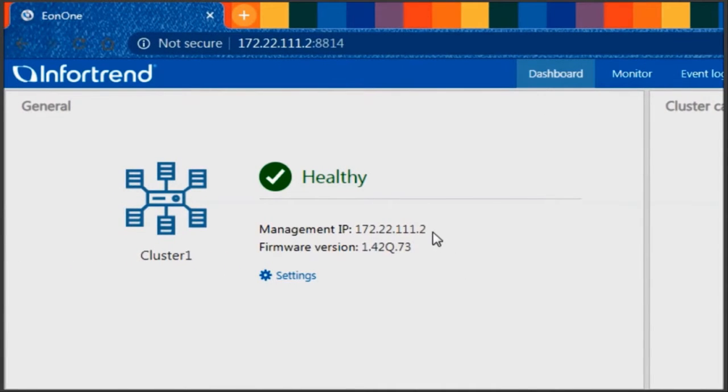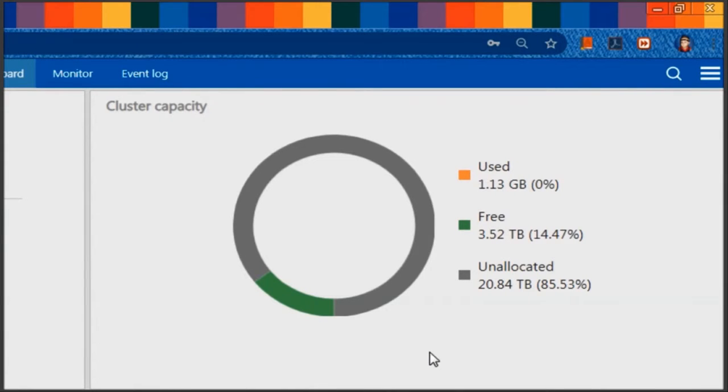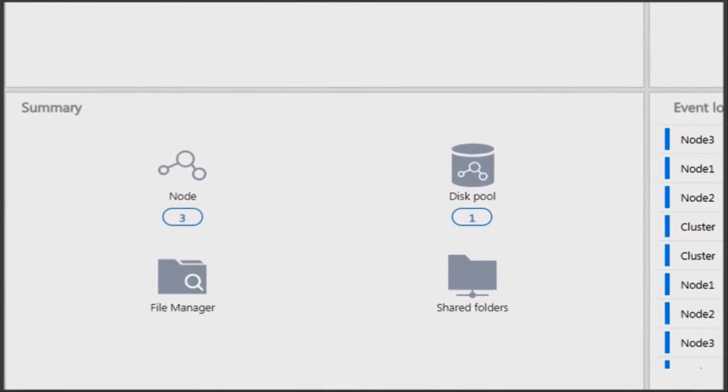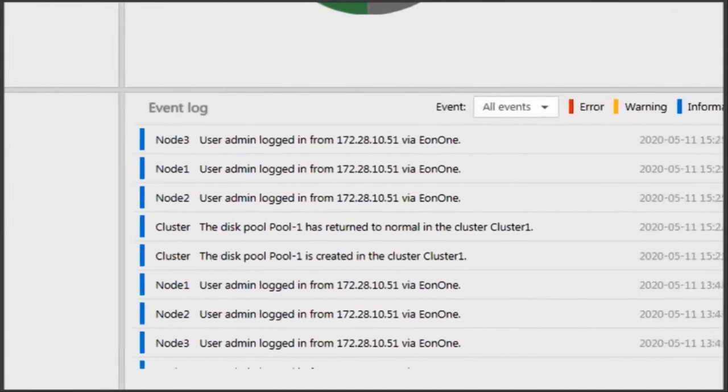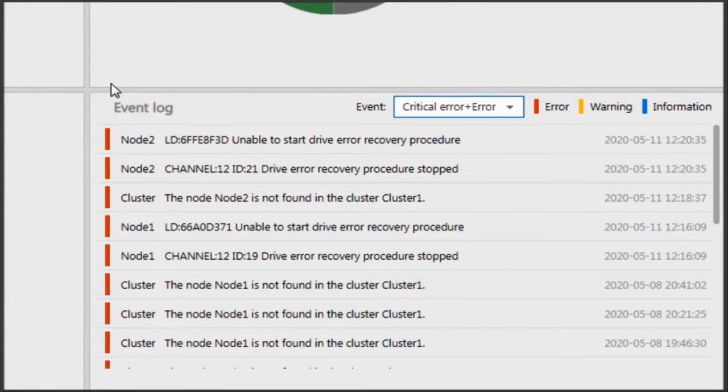In the general section, you can check the system status with management IP address and firmware version. In the capacity section, you can monitor the current storage usage of the cluster, including the used space, free space, and unallocated space. Eon One also provides quick links to common configuration pages in the summary section, where you can easily manage nodes, disk pools, shared folders, and file manager. The last part is the event log, where CS displays all system events with different severity. You can also filter events by clicking on a drop-down list to identify system errors with just a few clicks.